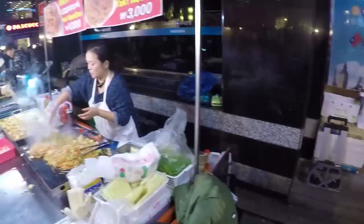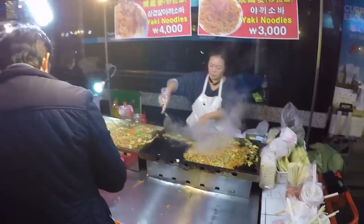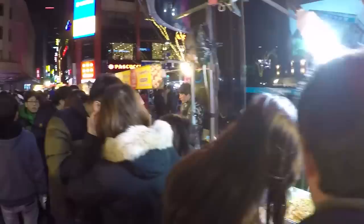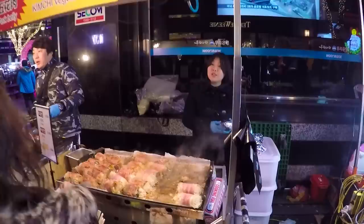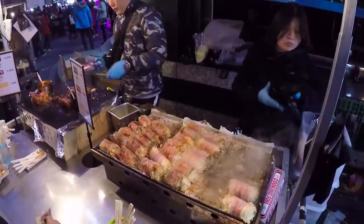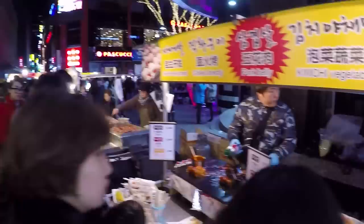Yaki noodles. Yakisoba. These are thicker noodles than the Japanese kind. Careful of poking people with your tripod. I know. It's the same one again. Pork belly, kimchi vegetable rolls. Let's get a better shot. Wow, he's torching it.